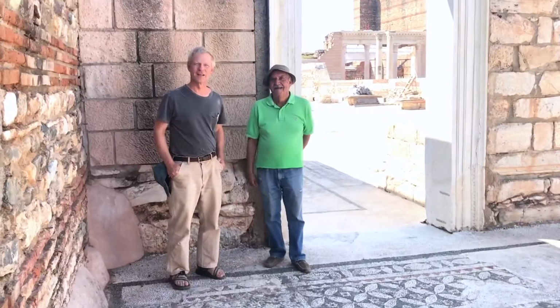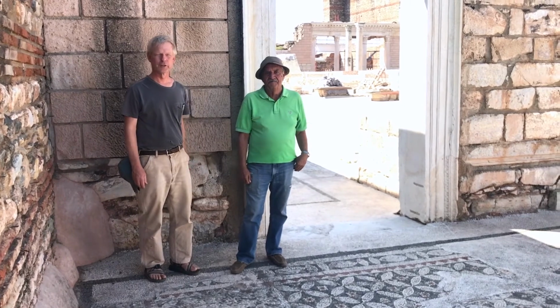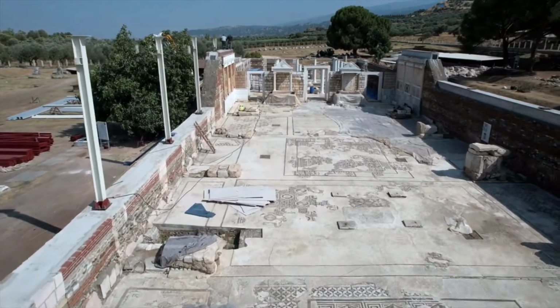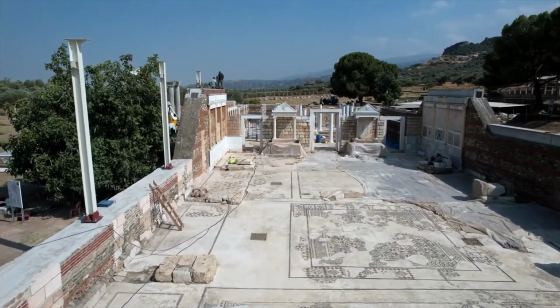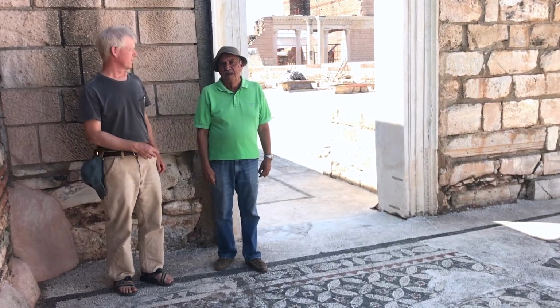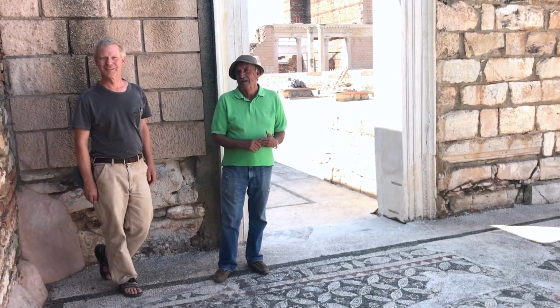So we're in the synagogue now, which is part of our ongoing site conservation and preservation program. And this goes back to the earliest days of the expedition in the 1960s, when the excavation and restoration of this building was one of the first such large-scale projects in Turkey. And the engineer in charge of most of this was Teoman Yalçınkaya, who's been here ever since.